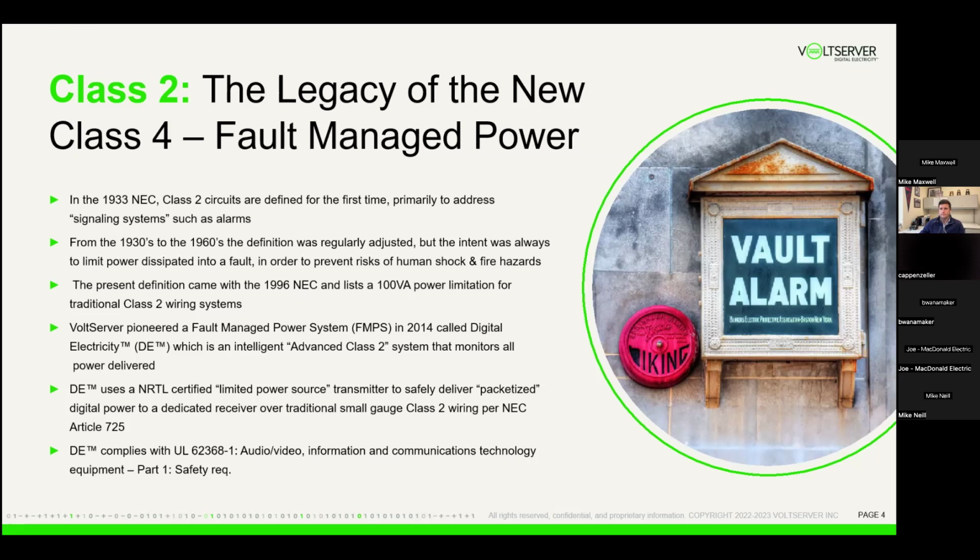And the way that's done is it uses a limited power source, so a source of current that is intelligent and controlled as an advanced class 2 system. So no longer just a 100 VA system that's throttled over small cables, but an intelligent system that uses the same class 2 wiring, but does so by monitoring the amount of current injected into the wiring. So Article 725 of the National Electric Code says you can do this if you have a nationally recognized testing laboratory certified limited power source as the source of current into class 2 wiring.